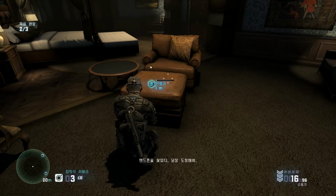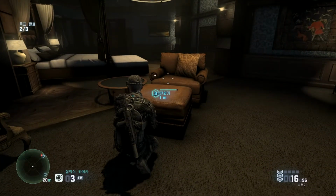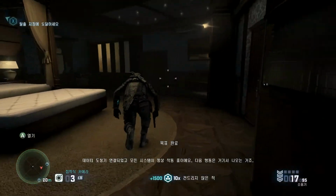Found the cell phone. Plug in it now. Sniper 1 report, all clear. The data taps are online and all systems are green.